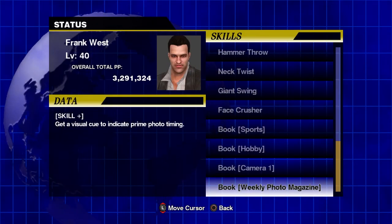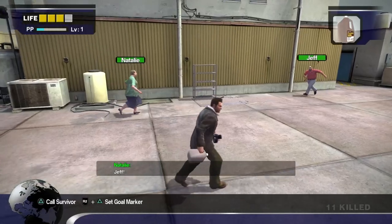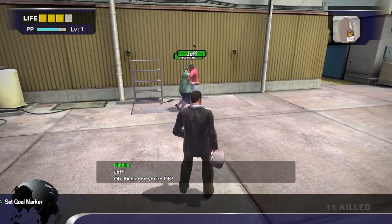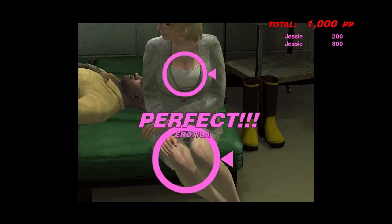The weekly photo magazine gives you a visual indicator over zombies' heads to tell you the type of photo you'll get from snapping a shot of them. Throughout the main game of 72-hour mode, it holds no real value. This essentially does nothing, as it doesn't really matter what you're taking pictures of for bonus PP, except for a few erotic moments. Hubba hubba.